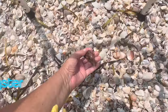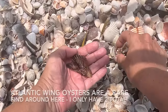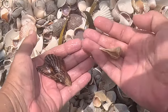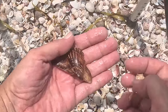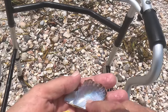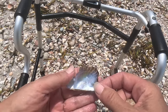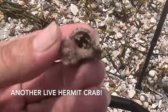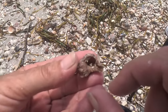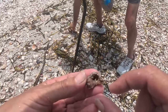Oh my gosh. It's a wing oyster. Another rare find. Oop, there's an alive apple murex. And a little tiny whelk, but that wing oyster is a stunner. Look at that guy. He's a little broken around his edge, but that nacre is insane. How gorgeous. Hello, Hermie. Are you okay in there? Oh yeah, you are. You little long-wristed hermit crab.